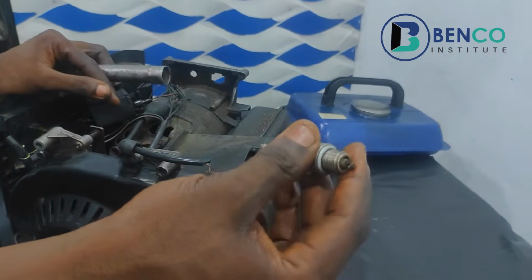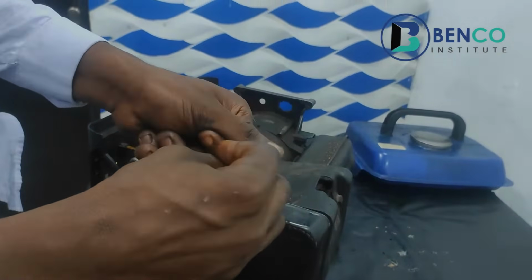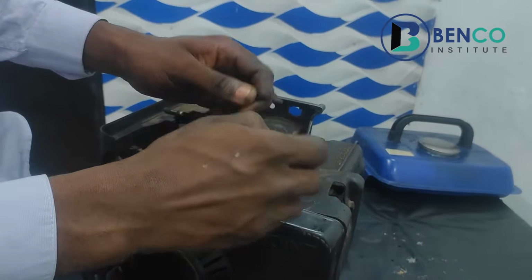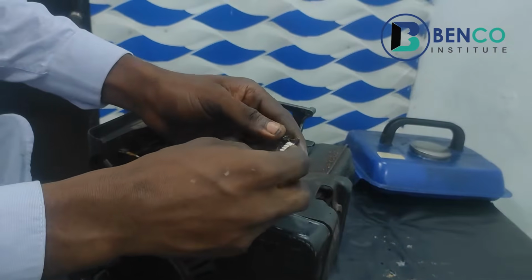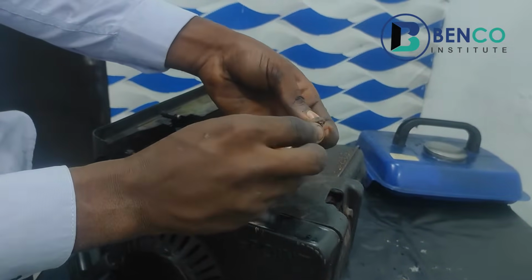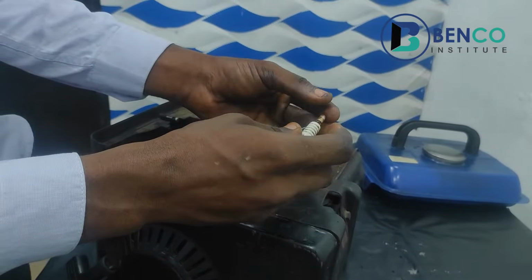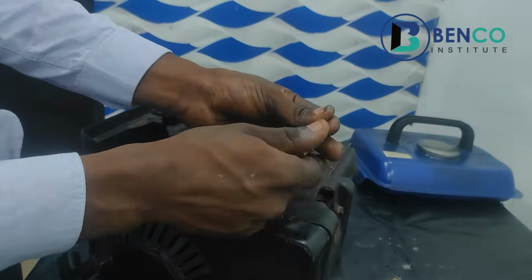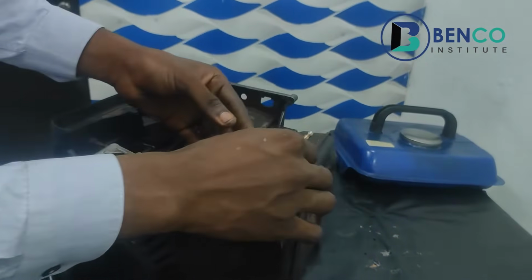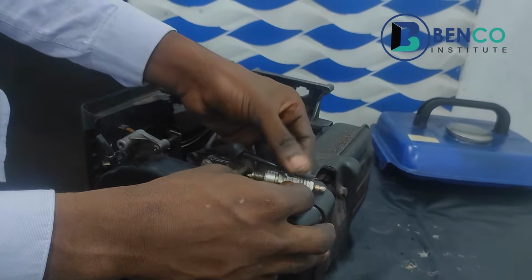It's fairly new. Although we cannot categorically say because the plug is new, it still works fine. So what do we do next? We test if the plug gives out spark. You know how the generator works. The generator works when the plug gives out spark to the combustion chamber, which eventually aids combustion. So we check if the plug itself gives out spark.